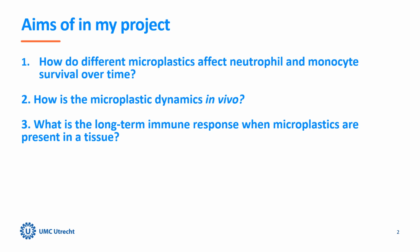The microplastics I work with are derived from the two research consortia that I'm involved in, called Polyrisk, which is a European-funded consortium, and Momentum, which is a Dutch-funded consortium. From both these consortia, we received various forms of microplastics, different polymer types, and in my high-throughput assay, I can assess the overall toxicity.